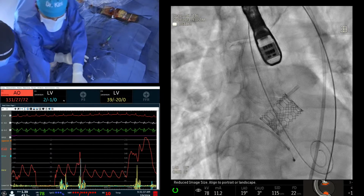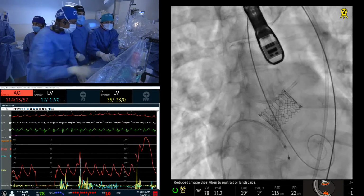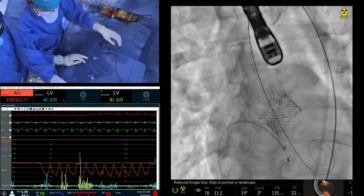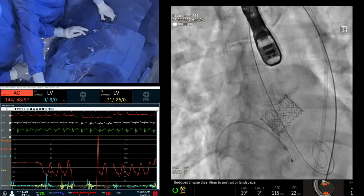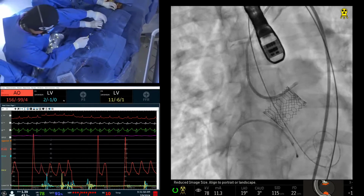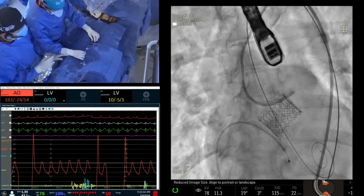Pull back. Give me the injector, syringe. Yeah, we are getting pressure a little better. Pressure's now better. Good. We replaced the wire a little bit and now go forward. I centered the wire to help as well, just to make sure there's not transvalvular AI through the wire. Looks good. That's fine. You take a picture now.